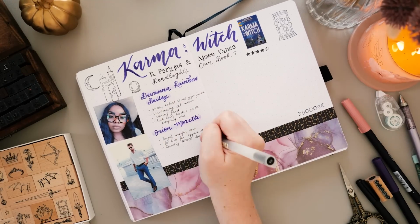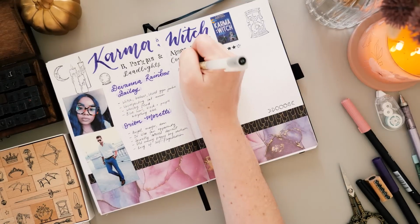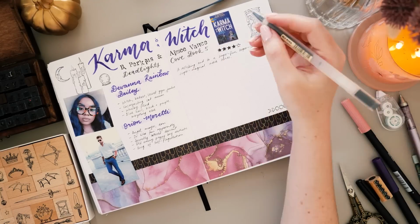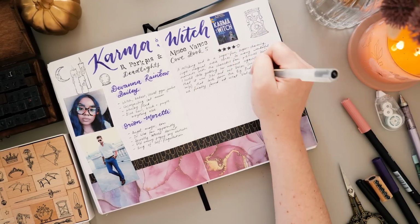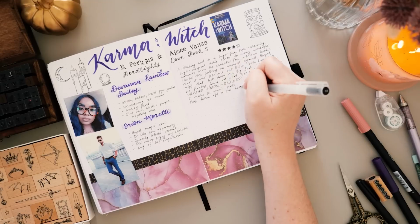So I thought I would add those in with the black. It's the Tombow Fudenosuke pen that I usually use for my stamps. I let them dry for a little while, and then we're going to colour over them with some Tombows as well, so they kind of look like little illustrations in the book.